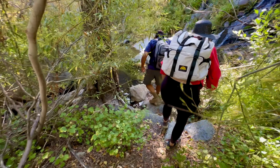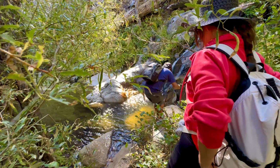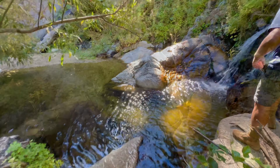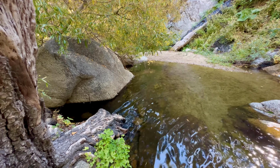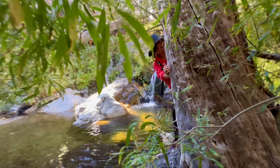I love this kind of exploring. How nice is this? Oh, beautiful. A little sandy beach. It's a little dicey through here, but fun. This is when the exploring starts.